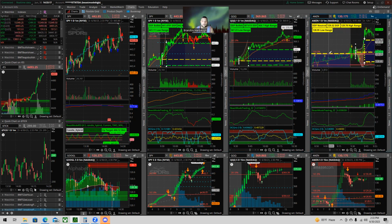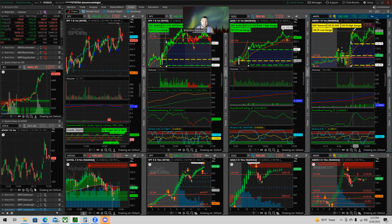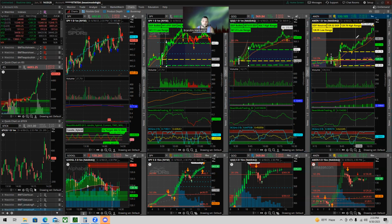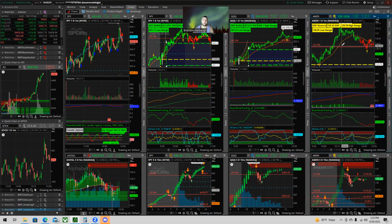We wanted a ceiling break on Amazon and we got a ceiling break right here. And in about 2 minutes, it pushed up about 50 cents. Our true target was right here at this 161 fib line. And nonetheless, we actually hit that and expanded to the upside.